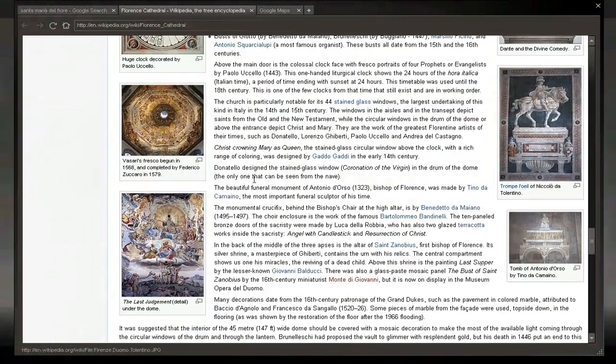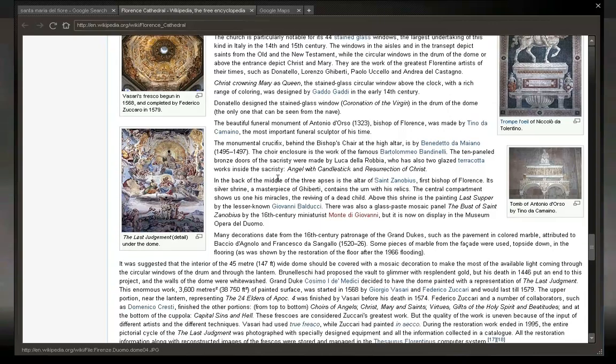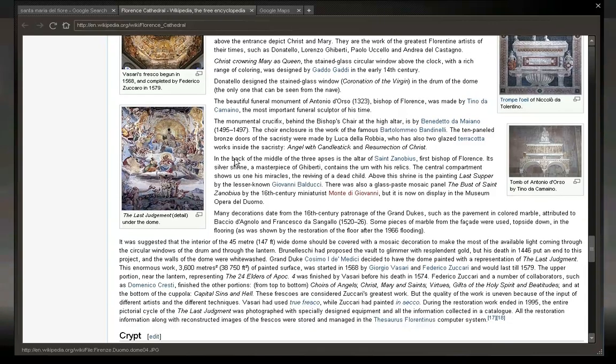I don't know if I care about the painting so much. The Last Judgment under the dome, we don't see that in here either. In the monumental crucifix behind the bishop's chair at the high altar, 1495, 1497, that should not be there either, but there is a giant crucifix in the game.